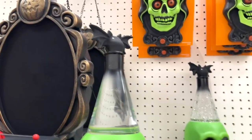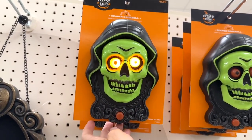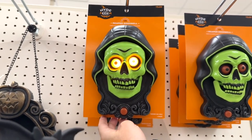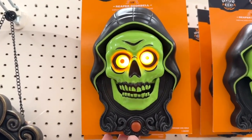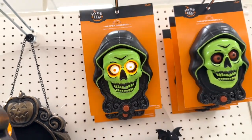Who doesn't like dancing ghosts, right? What's this guy do? The living have arrived. Press the button to awaken the candy spirits and behold the magic of Halloween treats.